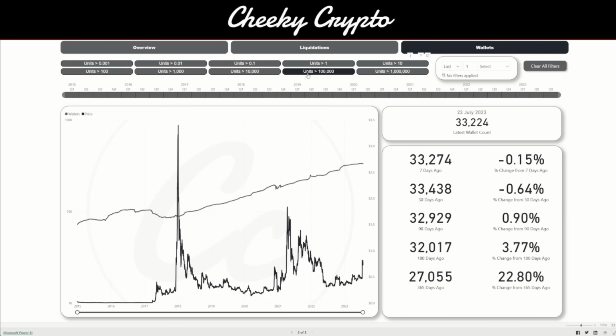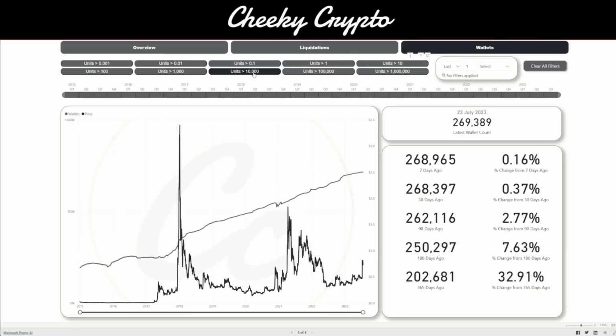The 100,000 XRP or more, again, profits have been taken in the last 30 days, down 0.64%. But they're up 22.8% in the last 365 days. So you can see there's growth there, even during this entire bear market. They've been accumulating. 10,000 XRP or more have just been accumulated, not really taking profits in the recent moves to the upside, but up 32.91% in 365 days.